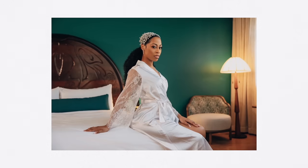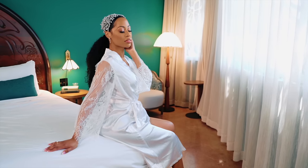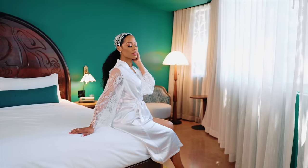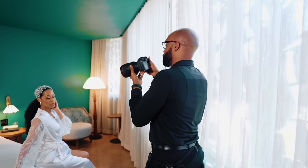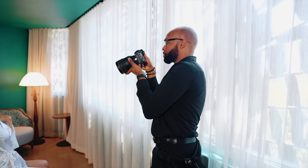Boom. Still using my 28 to 70. It's a very versatile lens, especially for getting ready photos. And it allows me to not have to switch lenses as much. The getting ready part of the wedding day is always a lot going on. So I want a lens that I can really not have to worry about switching. You can bring your hand right here. Boop. And look up at me here.